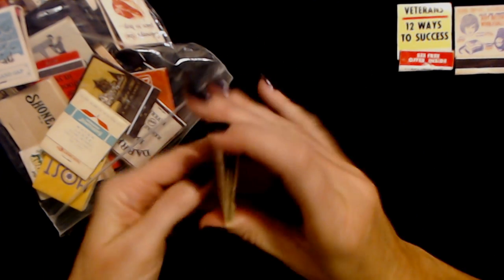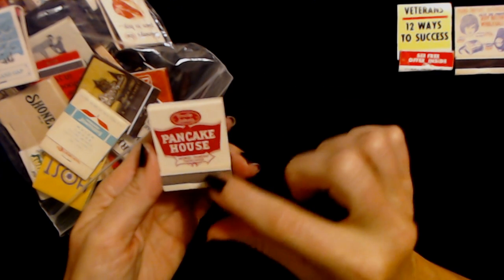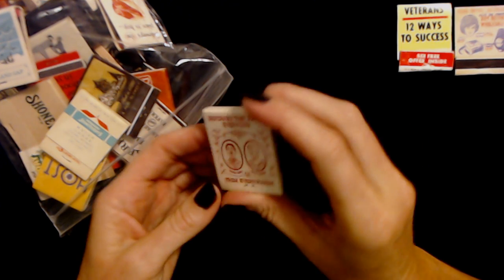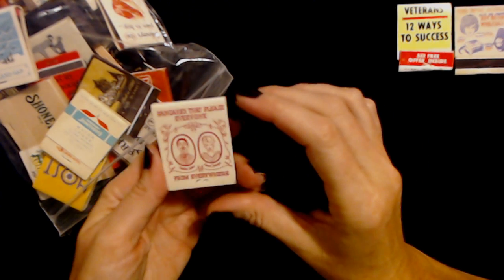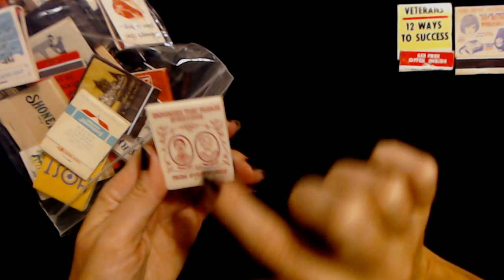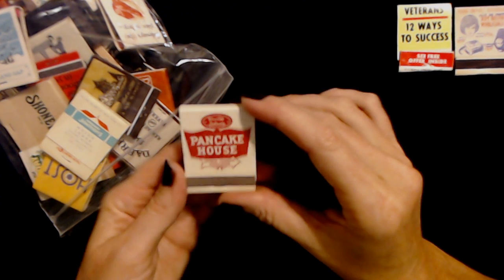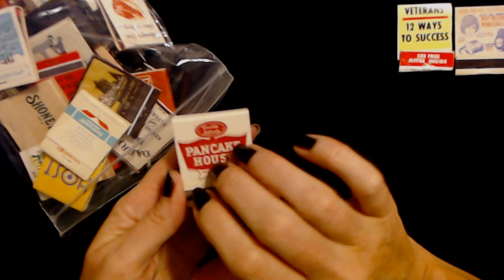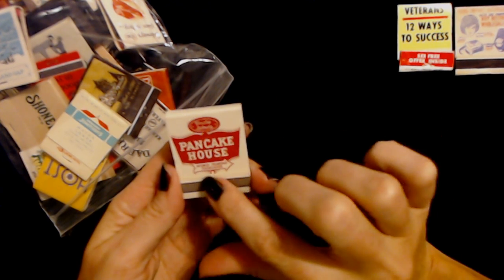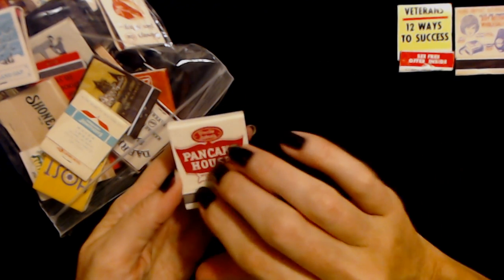Next we have pancakes. Ooh, a pancake house. Uncle John's Pancake House. World famous pancakes. Pancakes that please everyone. There's Uncle John and Aunt Sonia. They please everyone from everywhere. I've never heard of Uncle John's Pancake House. It's funny though how every place that has pancakes will say they're world famous. I didn't know pancakes were that big of a deal.